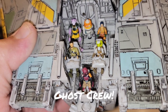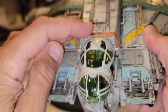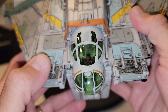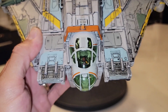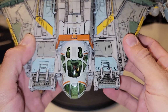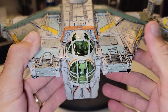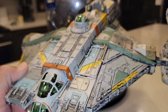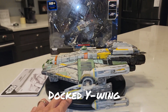The crew of the Ghost looks absolutely fantastic together as we close down the lid and have them show off through the cockpit there. Oh my gosh, this set rocks, guys. I don't know why this is not focusing in on it that well, but there we go. There's what they look like all aboard the Ghost. I mean, it looks just fantabulous together.